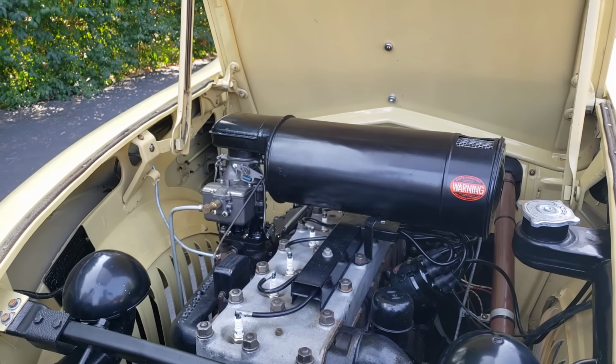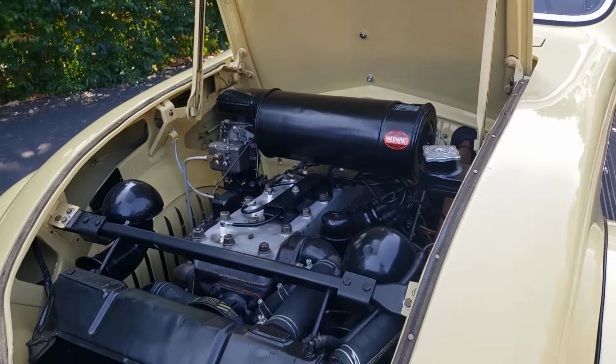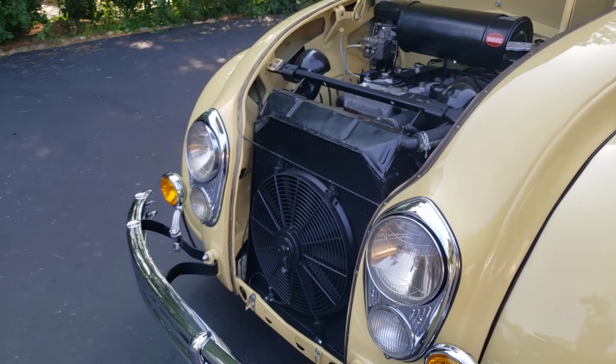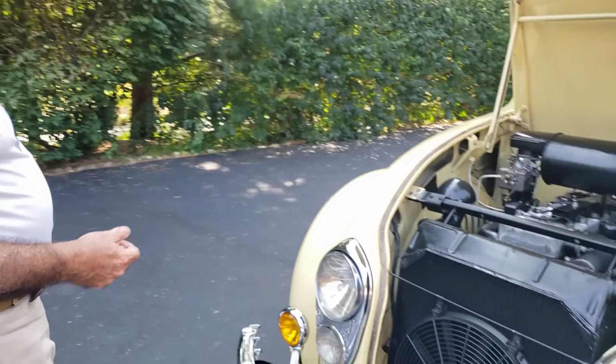It looks nice and clean here, very presentable. How's it run for you? It runs well. The thing I have to get used to is that back then you didn't have synchronizers in the transmission. So you're either double clutching or trying to get the RPM synced up to the transmission. It's something you have to get used to. You will grind some gears if you aren't familiar with it.